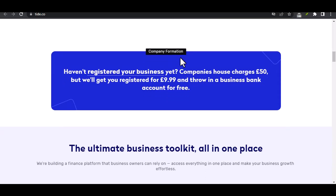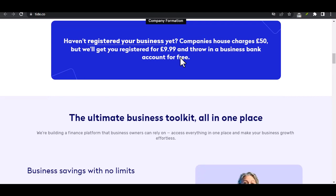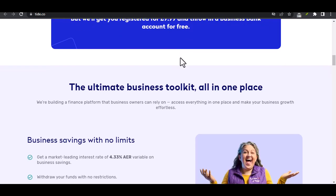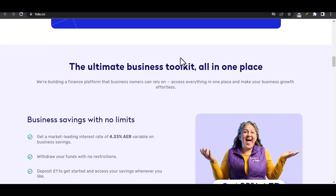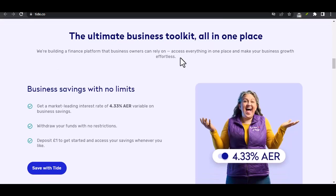Verification: to ensure the security of your account, Tide will likely require you to verify your identity. This might involve providing additional documents or completing a verification process. Timeframe: the exact process and time it takes to change your name may vary. It's always a good idea to check Tide's official guidelines or contact their customer support for the most up-to-date information.